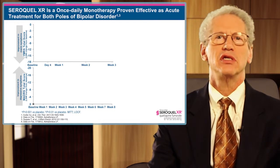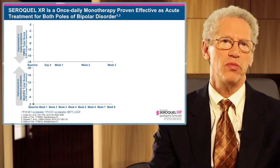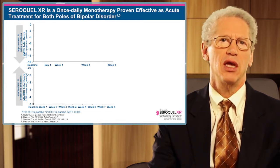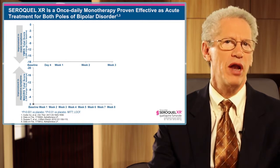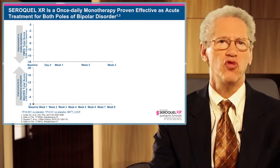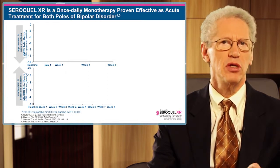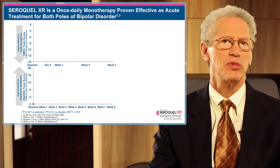Seroquel XR efficacy and safety has also been examined in a phase 3 clinical trial in patients with manic or mixed episodes associated with bipolar I disorder. In this 3-week multicenter randomized double-blind placebo-controlled monotherapy trial, Seroquel XR significantly improved manic symptoms at day 4 and maintained improvement through the end of week 3. Seroquel XR was flexibly dosed from 400 milligrams per day to 800 milligrams per day with a mean dose of approximately 600 milligrams per day.